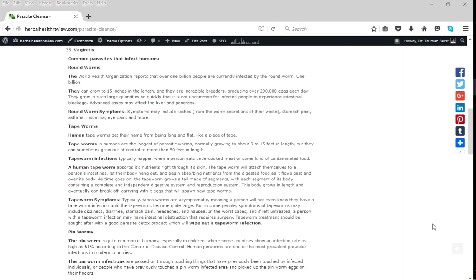And then there's tapeworms. Tapeworms get their name from being long and flat, like a piece of tape. And tapeworms in humans are the longest of parasitic worms, normally growing to about 9 to 15 feet in length. But they can sometimes grow out of control to more than 50 feet in length. 50 feet. Now, tapeworm infections typically happen when a person eats undercooked meat or some kind of contaminated food. A human tapeworm absorbs its nutrients right through its skin. The tapeworm will attach itself to a person's intestines and let its body hang out and begin absorbing nutrients from digested food as it flows past and over its body.